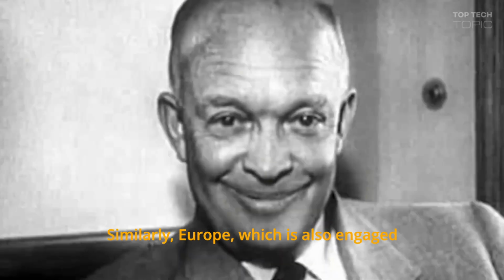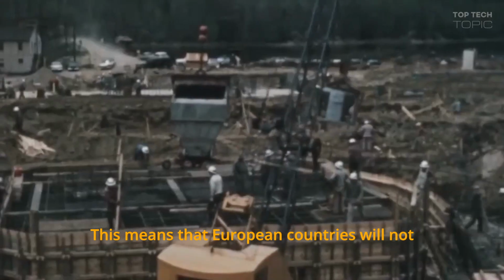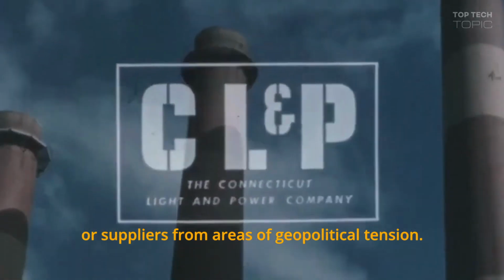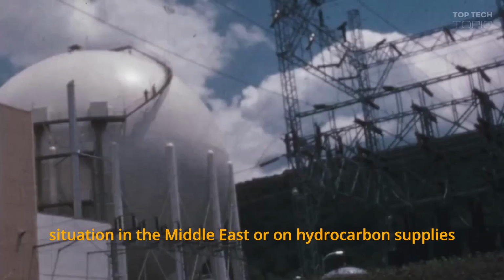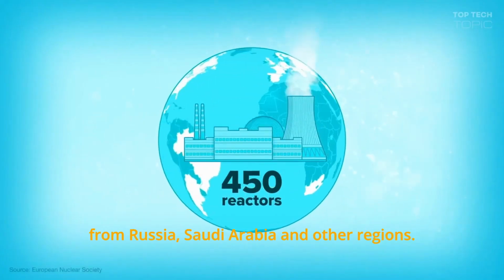Similarly, Europe, which is also engaged in fusion research, will have the opportunity for greater energy independence. This means that European countries will not have to rely on unstable energy sources or suppliers from areas of geopolitical tension. The European Union can minimize its dependence on the situation in the Middle East or on hydrocarbon supplies from Russia, Saudi Arabia, and other regions.